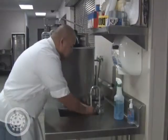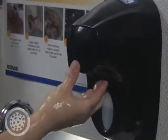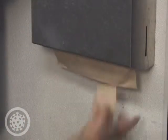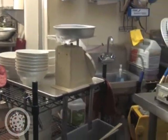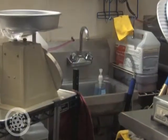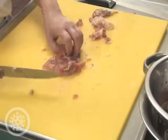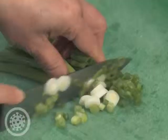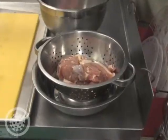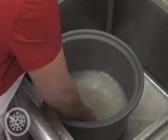It will be noted as a major violation if hand washing stations are not stocked with soap, hand towels, or hot and cold water. It is also a major violation if they are not easily accessible. This could include items blocking the sink or equipment stored in the sink. If an employee handles raw chicken and then handles ready-to-eat fruits and vegetables without washing hands in between, or prepares food with dirty hands or nails, it is also a major violation.